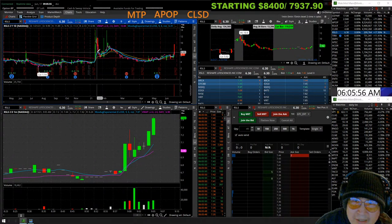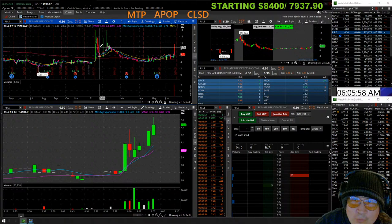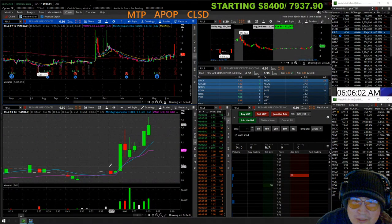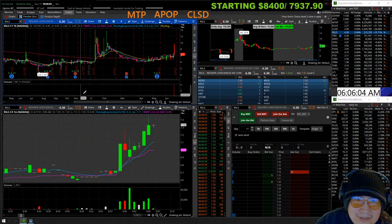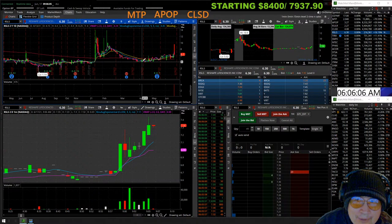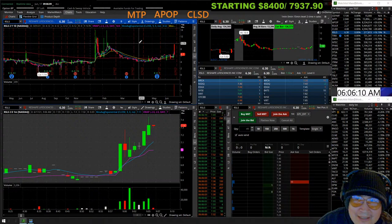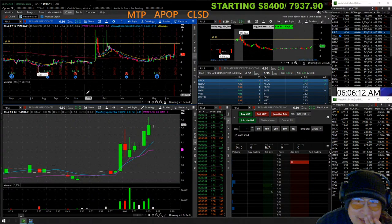RSLS. What do we notice on RSLS? Very weird and very choppy, man. This would be a short sell. If you could short sell something, this would be an A plus setup short sell if it could go up a little bit higher into this 970s up there.